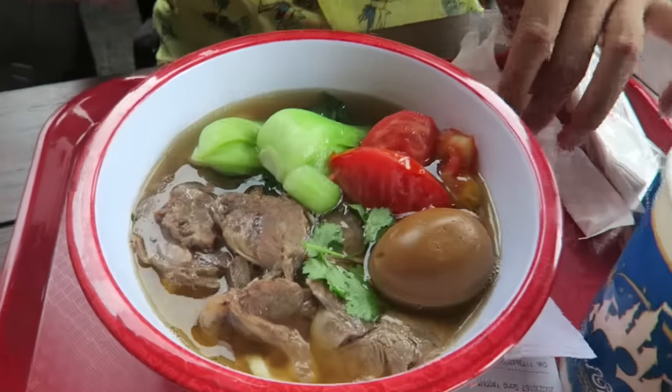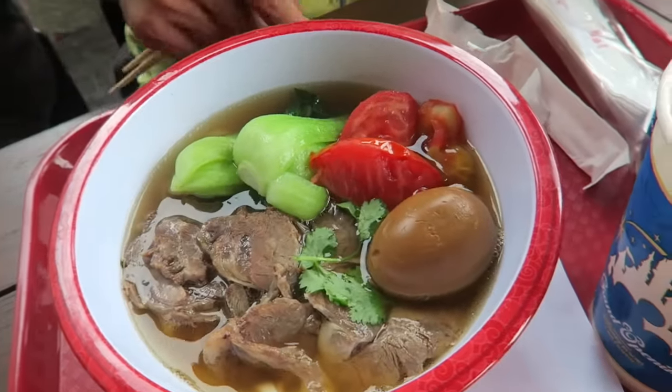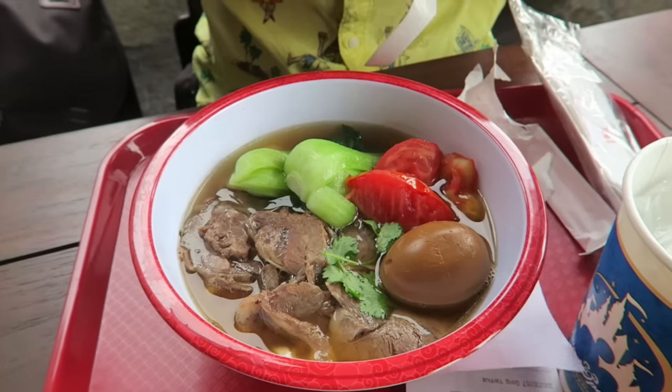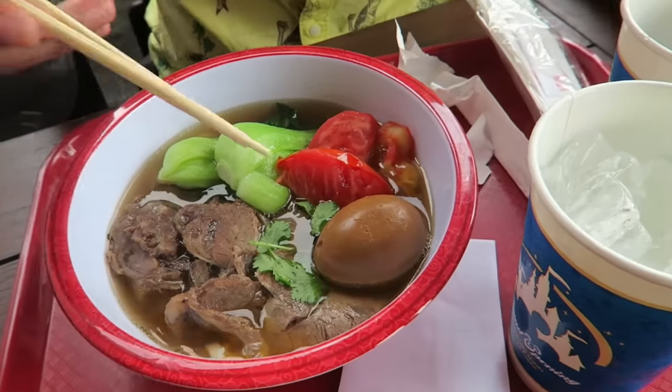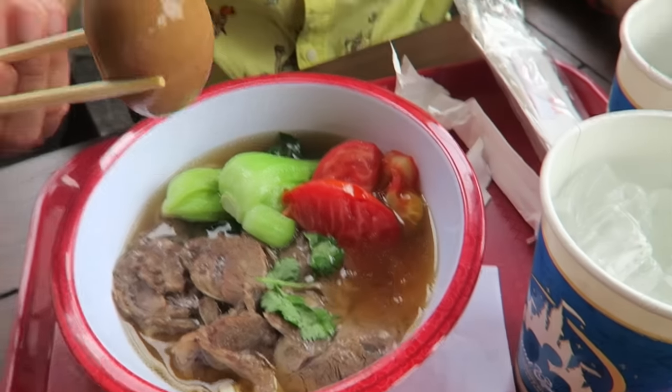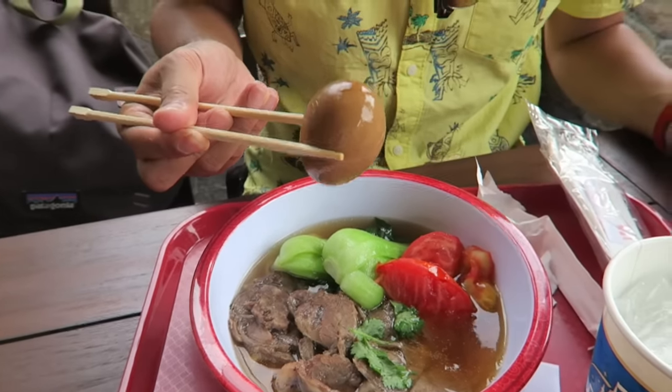Tell me what you got. I got the Wagyu beef noodle soup. Soup, it's so hot. It's all right. Wait. I'm counteracting it with a bunch of ice. What's that? It looks like a brown egg. It looks fake. Or it could be chocolate.